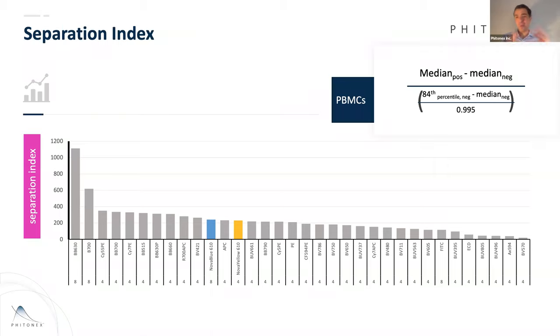And brightness, for what it's worth, isn't everything. If you've got a very high antigen density marker, you might want to tune that down and use a dye with less brightness, because you know you're still going to get antibody binding. So, with some great suggestions from our collaborators, we looked at the separation index, which takes into account the 84th percentile of the negative. Because what you really want is not the brightest dye that has very high background. What you really want is a dye that is able to separate the biological populations and have tight background.